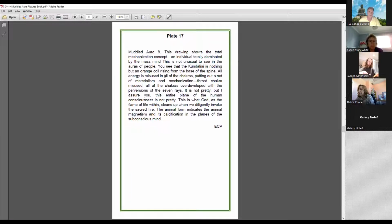All energy is misused in all of the chakras, putting out a net of materialism and mechanization. The throat chakra misused, all the chakras overdeveloped with the perversions of the 7 rays. It's not pretty.